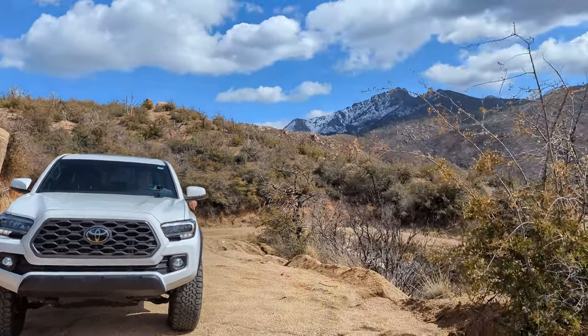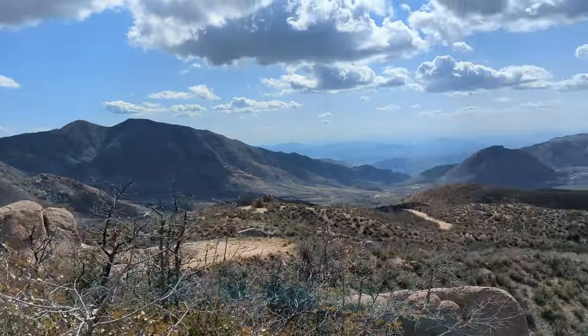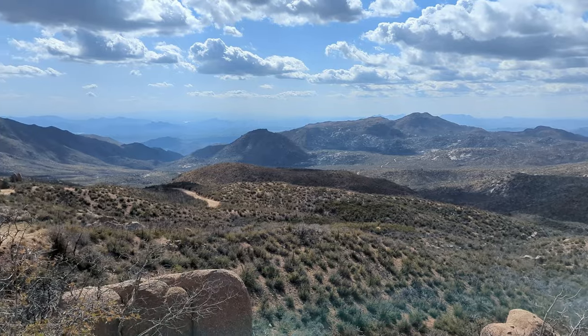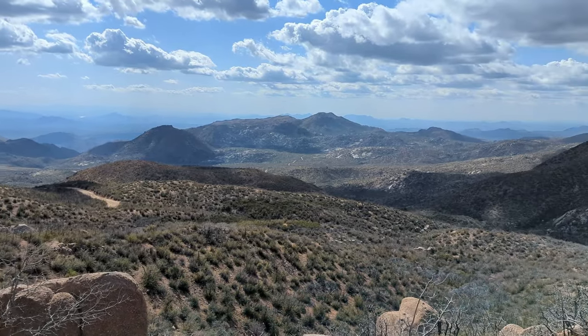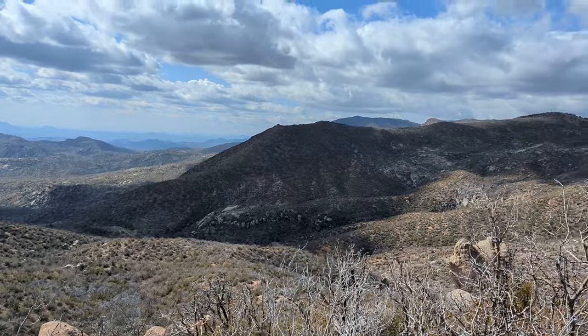The wind was crazy up here and the temperature dropped about 18 degrees from when we first started. But we did take some time to enjoy the cool air and incredible view while we were here. It's so windy. The good news is we found a real great camping spot right between two water crossings. So that's probably where we're going to end up at some point in the next month or so before my brother heads back to New Jersey with the Tacoma.